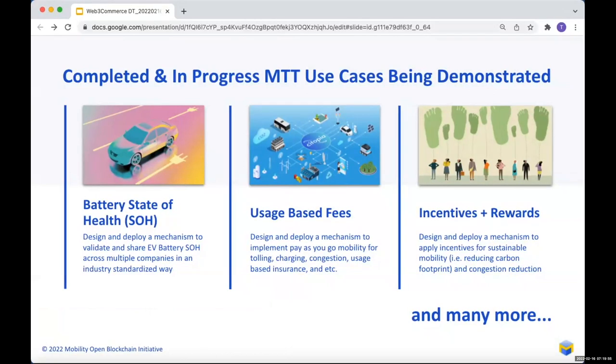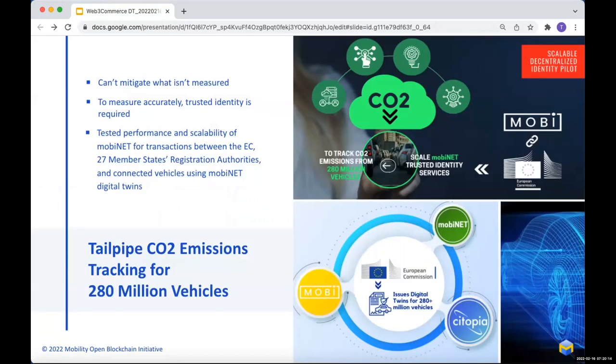Here are some completed and in-progress MOBI Trusted Trip pilots being demonstrated by the MOBI community. I don't have time this morning to go into them with details, but I would encourage you to go to our website, dlt.mobi, to read up on them. We have a lot of details on them. Our most recent pilot is with the EU Commission to track tailpipe carbon dioxide emissions for 280 million vehicles.